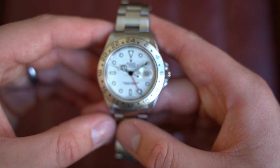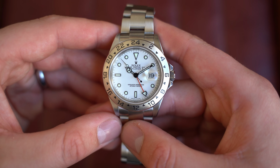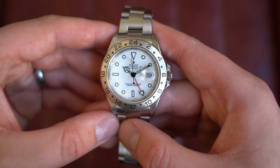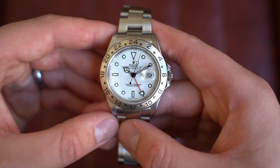Now this one is from August 2004. As I said, it comes with its box, papers, swing tag, it comes with a bezel protector, it comes with all sorts. It even comes with a Rolex service card from 2015 and has been recently serviced as well and ready to go. Really beautiful example.